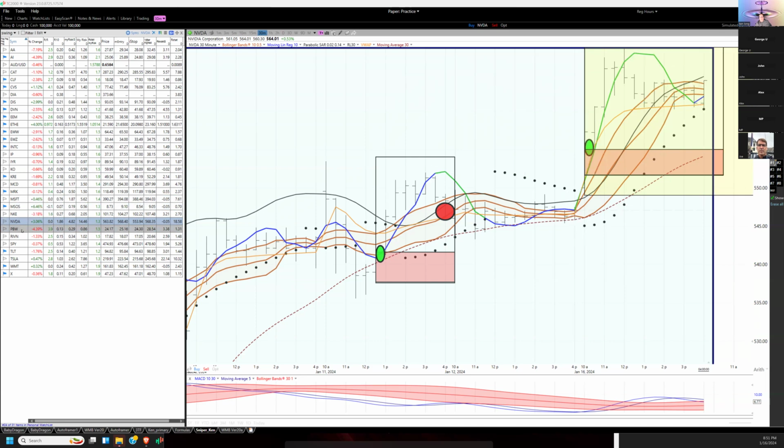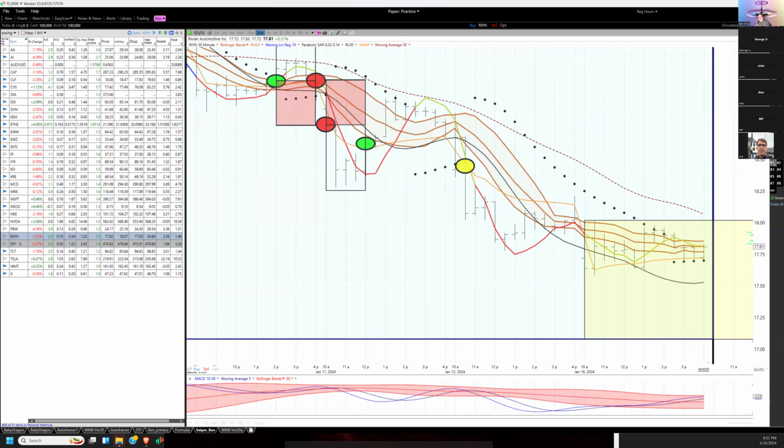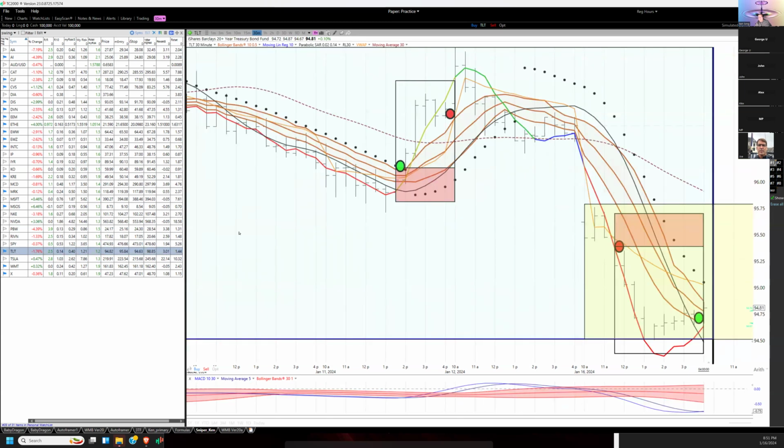Otherwise, I'll exit. Clean energy. Continuation short, one position, holding 2R overnight. Rivian, no trade. S&P, mostly down. It was kind of volatile, but mostly down today on the first day of the week.